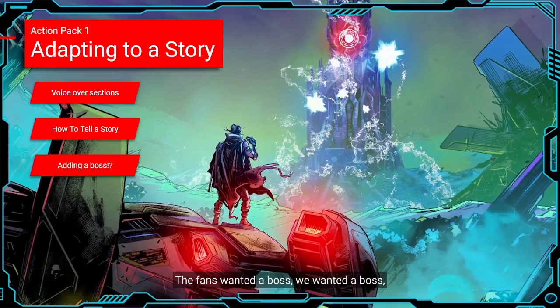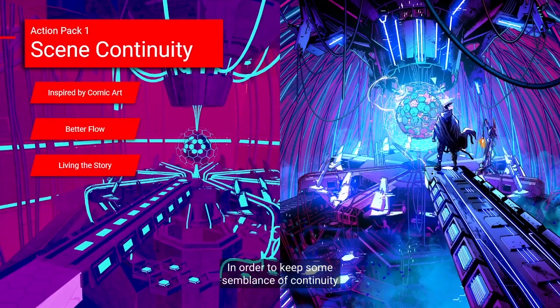The fans wanted a boss, we wanted a boss, so we knew we had to make it happen in this pack. Another completely new element for the game, we spent a fair amount of time prototyping in order to get it just right. In order to keep some semblance of continuity between the scenes, we added parts of the interstitial art to the beginnings and endings of each level to make them feel more connected.